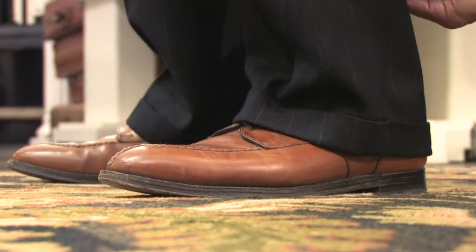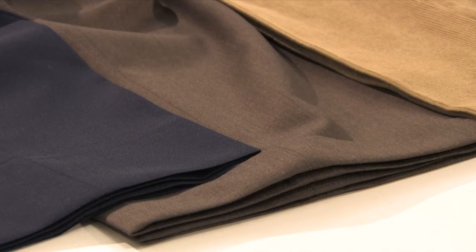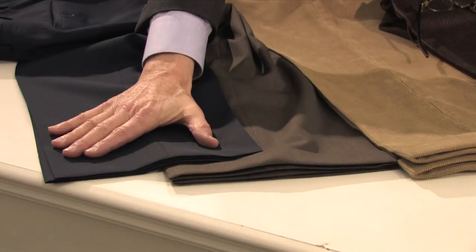And I'm here to answer the question, should I cuff my suit pants? Well, that depends upon several factors, styling and the fabrication that's being used in the suit. The modern suit today has got a much more trim silhouette. The pants, more often than not, plain front, come down to a very narrow bottom. In that case, a straight bottom without the cuff will continue that nice, smooth, sleek look.